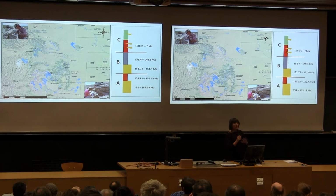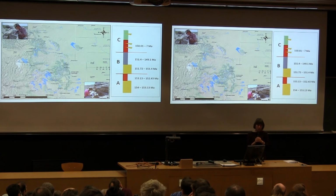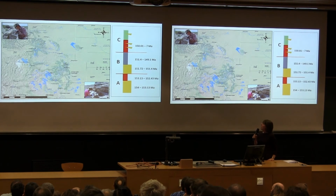Now, I want to just move away from histology and anatomy and talk about the Morrison Formation briefly, where these animals are found. The Morrison Formation outcrops across the western interior of the USA. It's shown here in the blue polygons, or the Morrison outcrop. And it's where all your most famous dinosaurs are from. So Diplodocus, Stegosaurus, Allosaurus, everyone's favourite dinosaurs are from here.